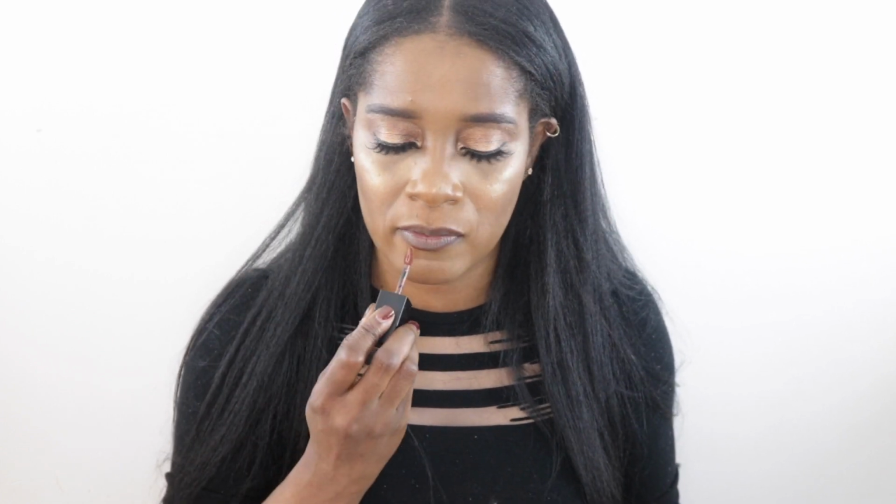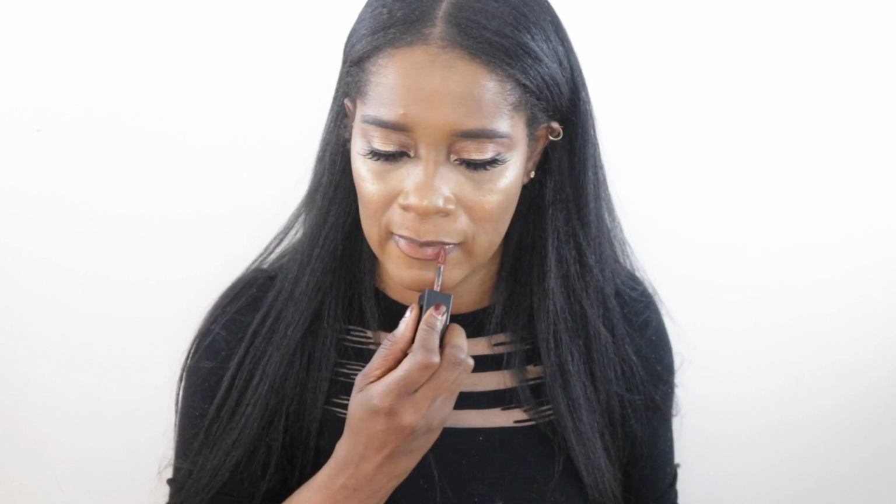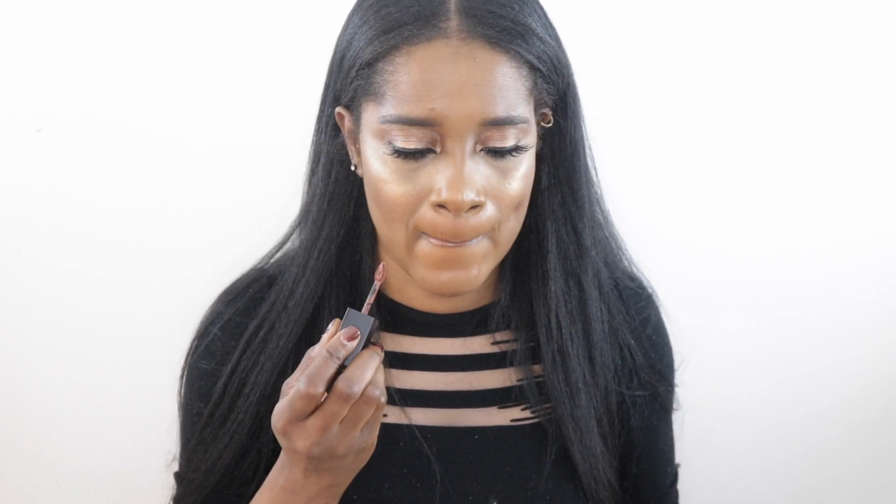And I love these lipsticks, they're so good. And this has like a pinky brown undertone. I think it's so pretty and very, very flattering, especially on deeper skin tones.